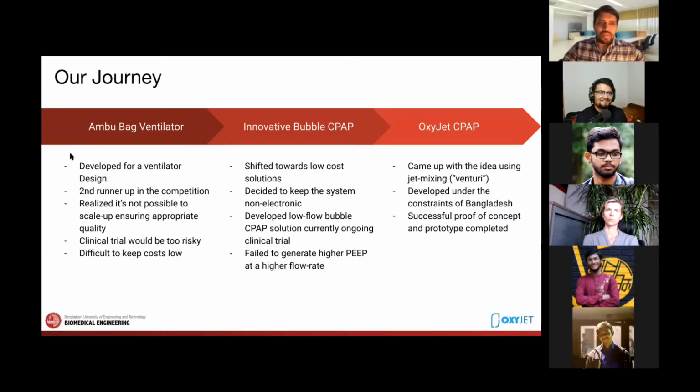In the beginning, we got really frustrated because of the pandemic, and we were stuck in this situation in Bangladesh. We were seeing all these things happening, but we asked ourselves, what can we do? We are biomedical engineers, we have to do something. So immediately we went on to develop a ventilator. That's what everybody was doing, right?